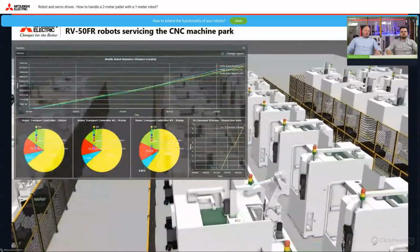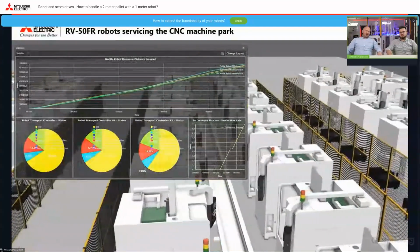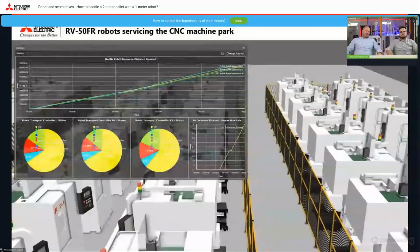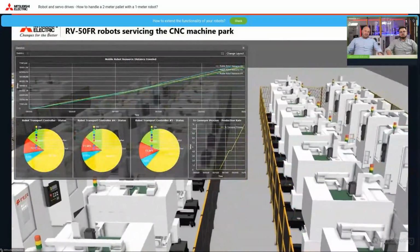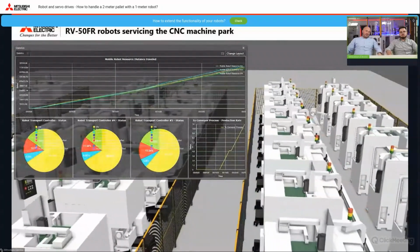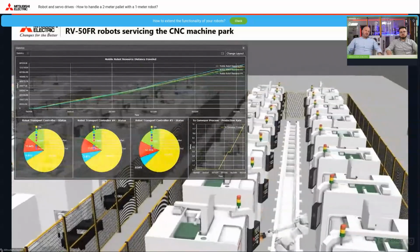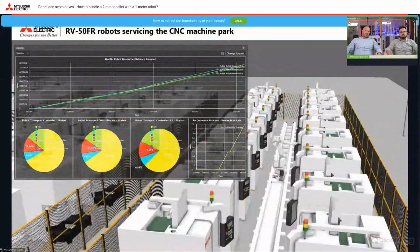Here we can show the details: how the robot will be working, how it will be working on the additional axis, and what the cycle of the whole production process will be. Thanks to this, we can measure everything, we decided to use three robots, and we have such a multiple robot and multiple CNC production process. That is shown in the Gemini.